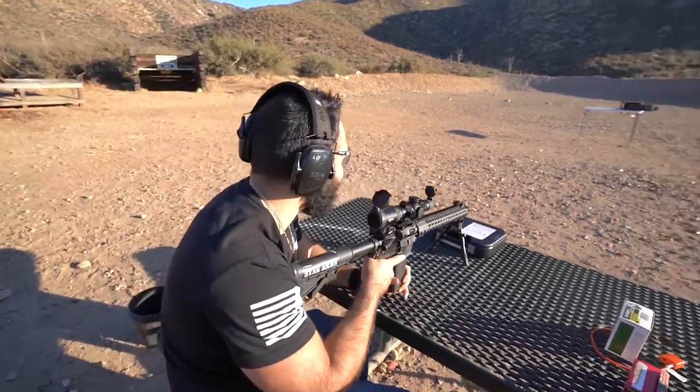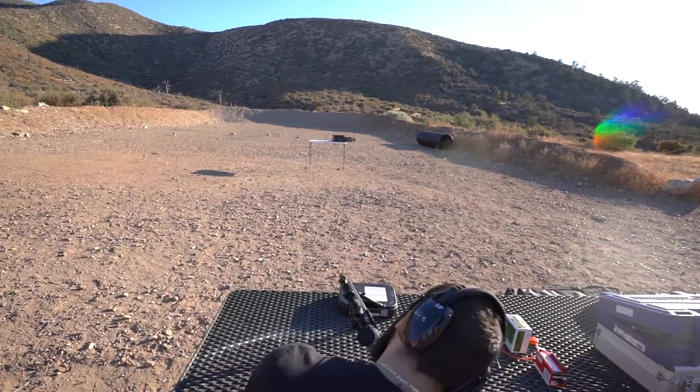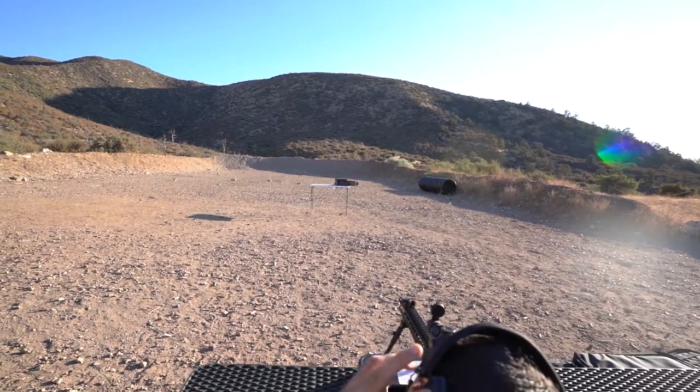All right, let's go ahead and try it again. We have the buckshot on the left. We have the slug on the right. Y'all ready? Weapon is hot. Safety is off. Buckshot first. I forgot my ears.